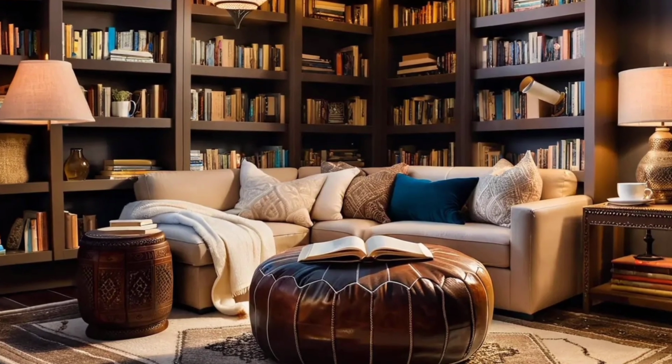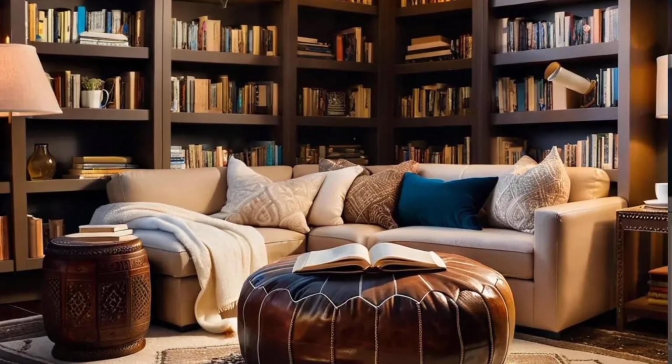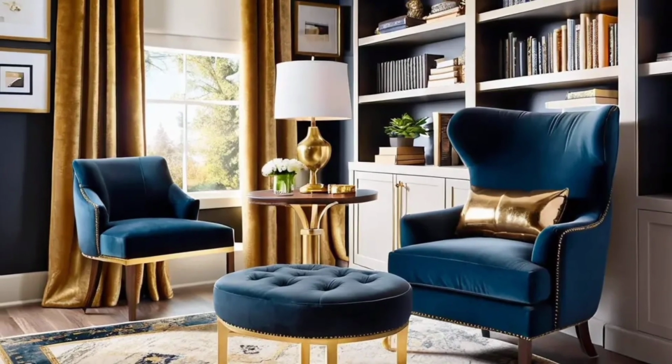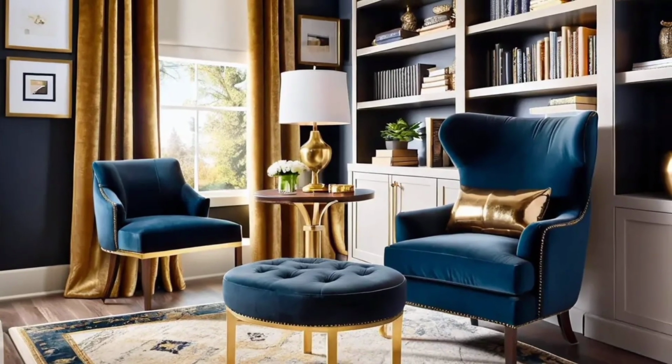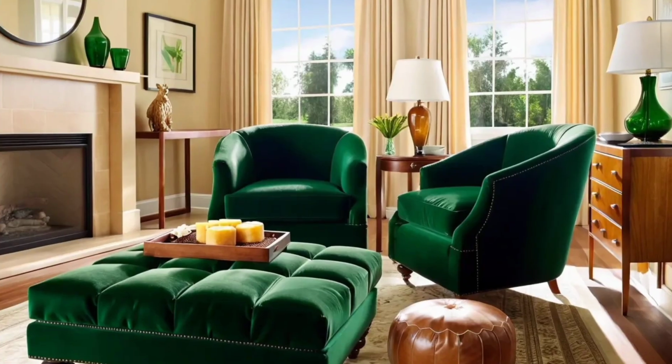For a truly unique space, mix modern and vintage furniture pieces. The contrast between sleek, contemporary design and timeless vintage items creates a balanced and eclectic look.